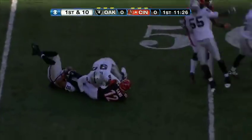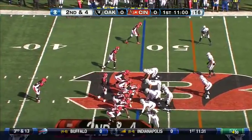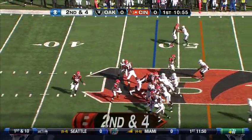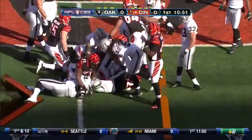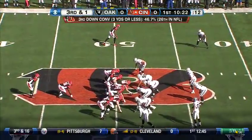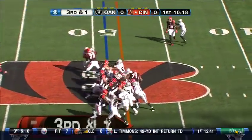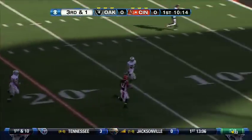Mohamed Sanu with a nice pickup on first down. Changing the play, 2nd and 4. Then BenJarvus Green-Ellis fights for some tough yards inside. 3rd and short. Green-Ellis with the first down. There's running room, and he bursts through.